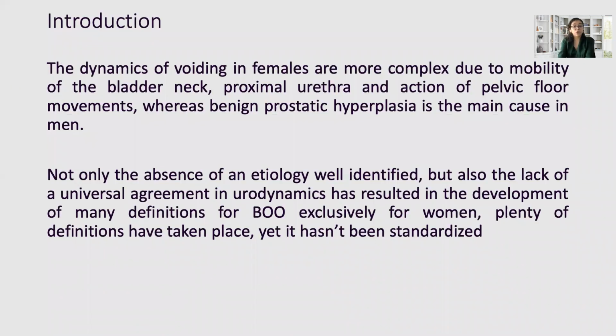As an introduction, the diagnosis of bladder outlet obstruction in women has become a challenge for urology. Bladder outlet obstruction results from many etiologies, such as functional or anatomic, and not only the absence of a well-identified etiology, but also the lack of a universal agreement in urodynamics has resulted in the development of many definitions for bladder outlet obstruction.